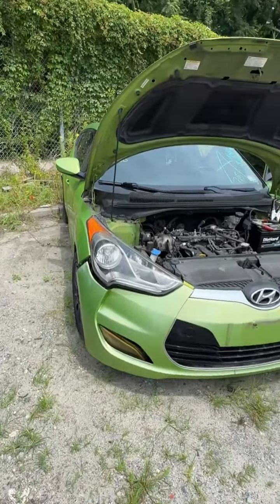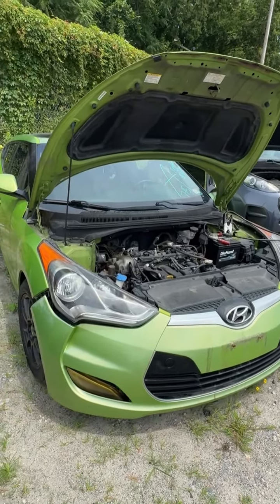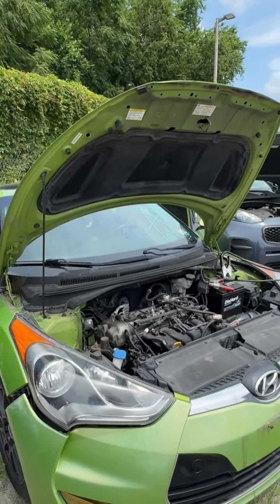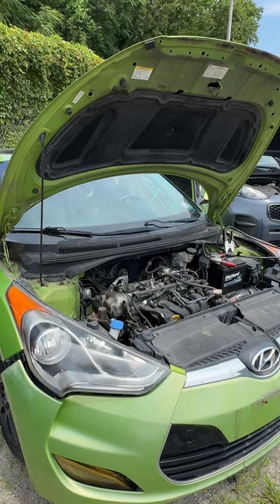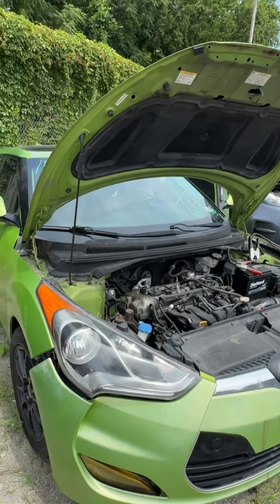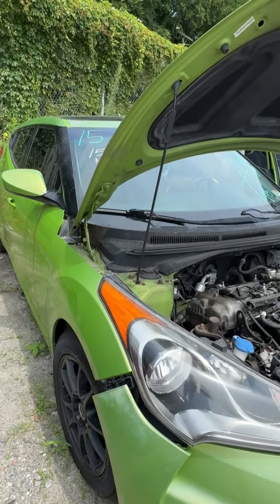Lot number 15 coming up, and this is going to be a 2012 Hyundai Veloster. Jump box hooked up to it. Just clicking on this one. On the Hyundai, $100 will be added for the key fee. That's all it's going to do, folks, not doing anything.